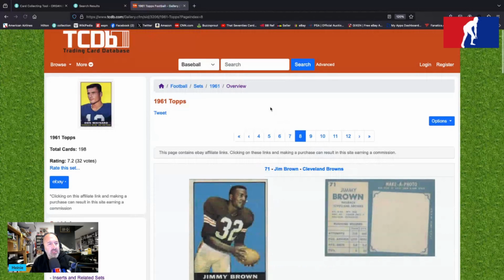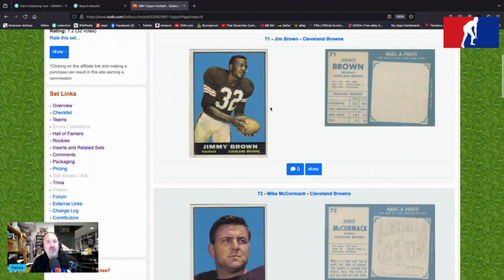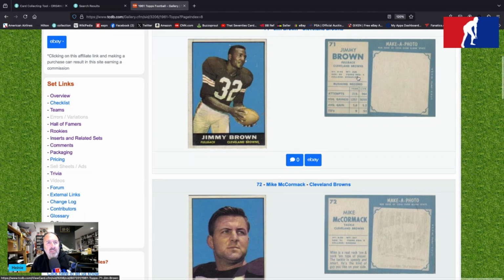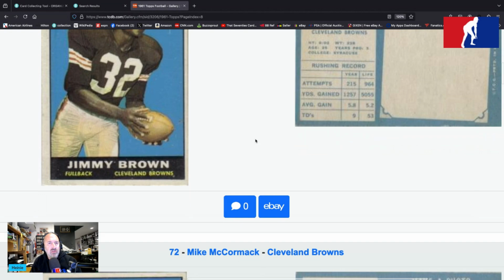Let's go to page number 8. Up, Jimmy Brown's right there. Card number 71. Make a photo. It says rub edge of coin over blank space. Jimmy Brown, fullback, Cleveland Browns, height 6'2", weight 238. Holy mackerel. Age 20-something years, pros 3. Syracuse is his college, has his yearly and lifetime totals of his rushing record.